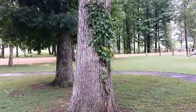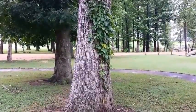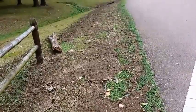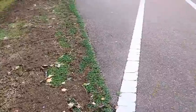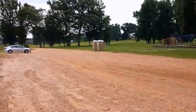Nice picnic tables here under a shady spot for a little family reunion. Leaves of 3, let them be. Little poison ivy action on this tree, kids. Don't touch. Quite a bit of debris wash over here. We had a pretty big rain last night. Looks like this ditch over here got really full. Here's a main parking area for Central Park.